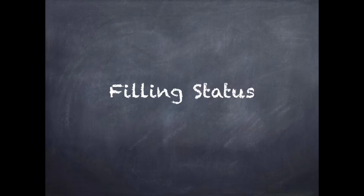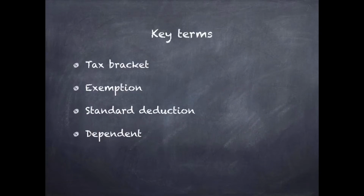So before we break down all the filing statuses, I'd like to go over a couple of key terms we'll be discussing here. First of all, the tax bracket. That's just the rate at which you're being taxed. Nothing more important. In general, the more you get paid, the more you're taxed. Exemption.